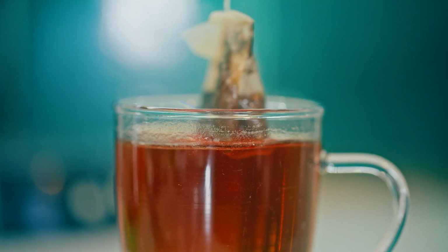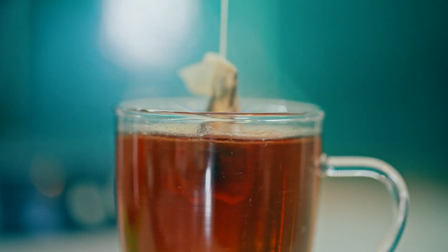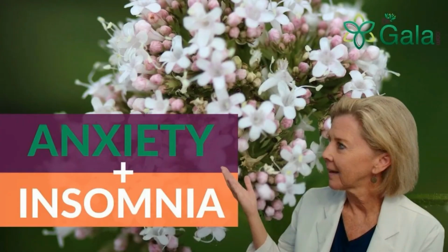If bananas and cherries either aren't your jam or aren't working for you, then a nice warm cup of chamomile or valerian tea. You might even use valerian in capsule form. I have a whole video on valerian, using valerian, and so you might look at that as an option as well. We have often heard about the Thanksgiving hangover from eating turkey, because turkey's really rich in tryptophan.